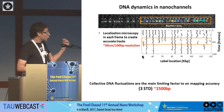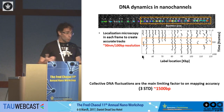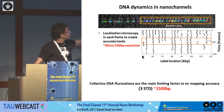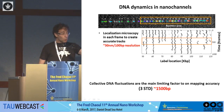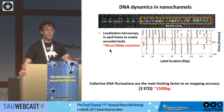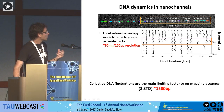Now, in order to get very precise information, we do what's called super-resolution localization. We fit a 2D Gaussian to each one of these spots at every time frame, and we can basically localize the location of every fluorescent spot at a resolution of about 30 nanometers. It only depends on the number of photons that you can extract from your sample.